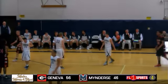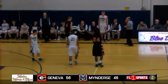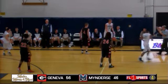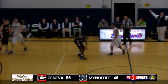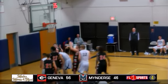Donnie's been starting for them the last three years. And if you leave him open, he's going to knock that down most of the time. Three huge threes here in the fourth quarter. We had the back-to-back threes before from Sims and Dolgos. And then at another point where Geneva really needs a hoop, they get the three, up seven from Donahue.